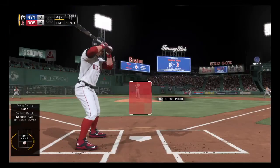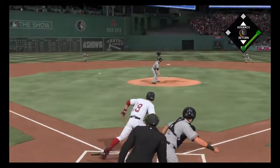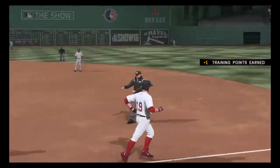Into the box now, Matt Mann. He singled his last time up. Tanaka gets the sign. Here's the first pitch. Hit on the ground to short. Torreyes comes up with it. Throw gets him. 2 down.